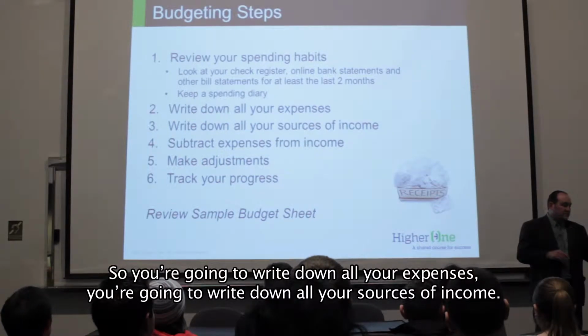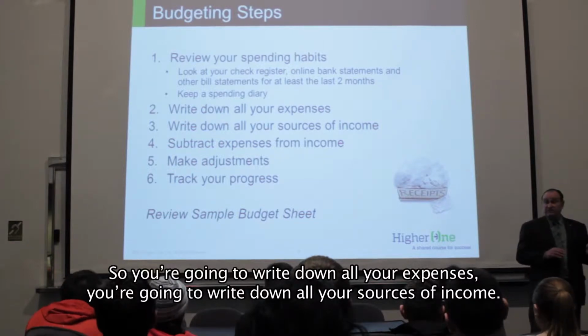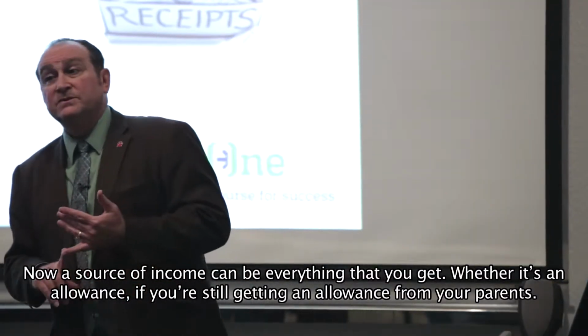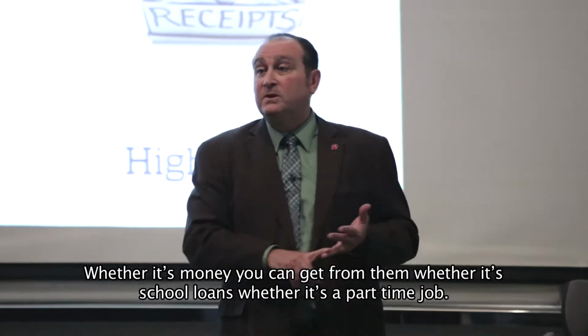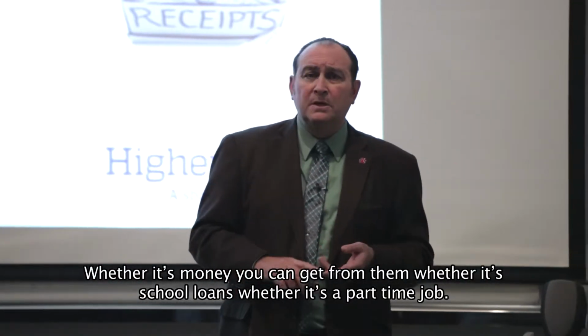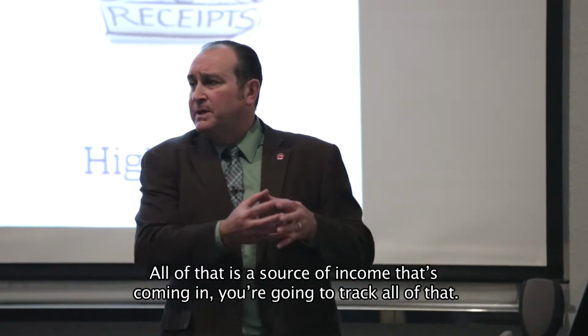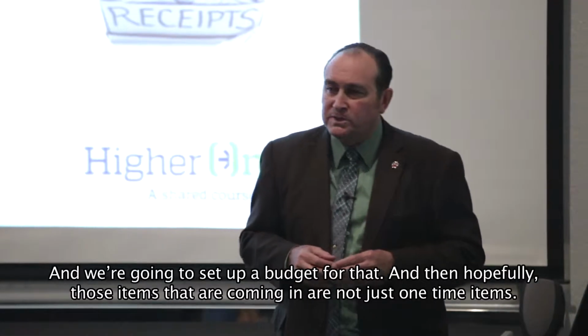Okay, so you're going to write down all your expenses. You're going to write down all your sources of income. Now, the sources of income is everything that you get, whether it's an allowance, if you're still getting allowance from your parents, whether it's money you can get from them, whether it's school loans, whether it's a part-time job, whatever you're getting, whether your grandparents are sending you money, all that is source of income that's coming in. You're going to track all that, and we're going to set up a budget for that.